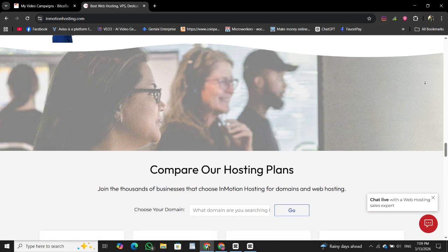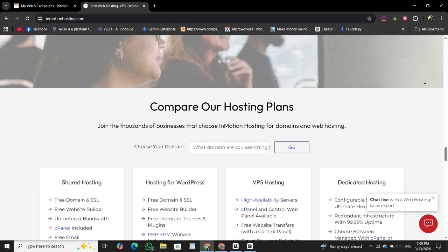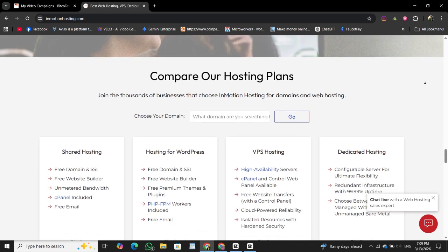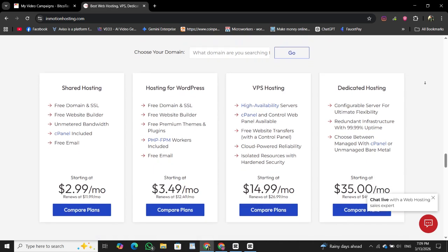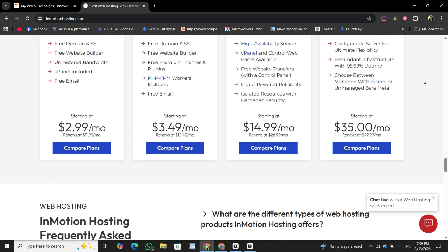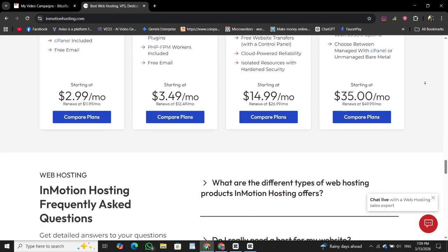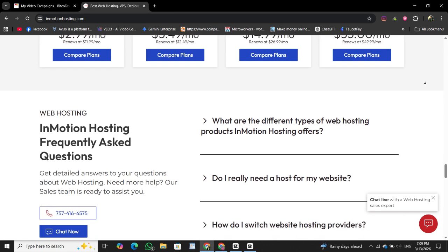They require optimized storage systems, reliable networking equipment, and efficient software configurations that ensure fast loading times and stable performance even when traffic increases. InMotion Hosting has addressed these needs by implementing SSD storage across most of its hosting plans, which significantly improves website speed compared to traditional hard drives.